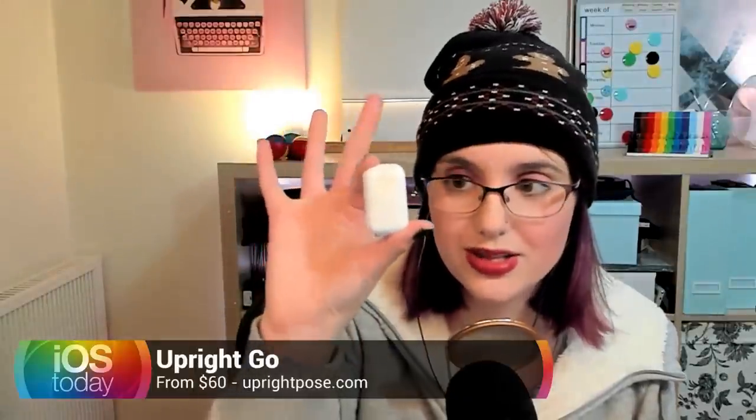And I had the original one of what I'm going to show here today a while ago. And then actually, when I was in the middle of moving countries last year, I didn't have the old one. And I realized that there is a new one of these. And this is the Upright Go. Now, it doesn't look like much. It's a little piece of plastic. It's got a USB-C port on it. That's the newer ones. And they are around about $60.